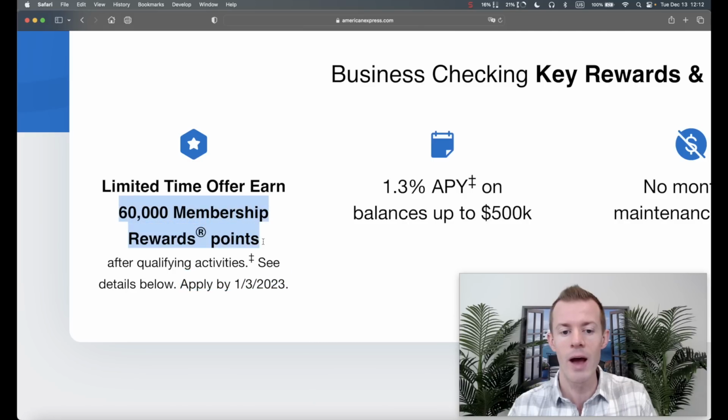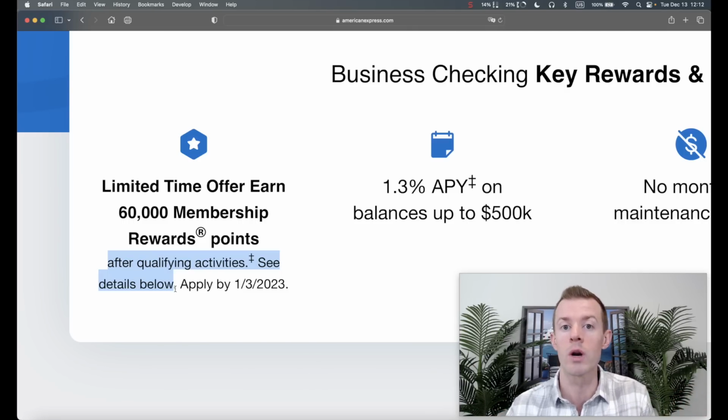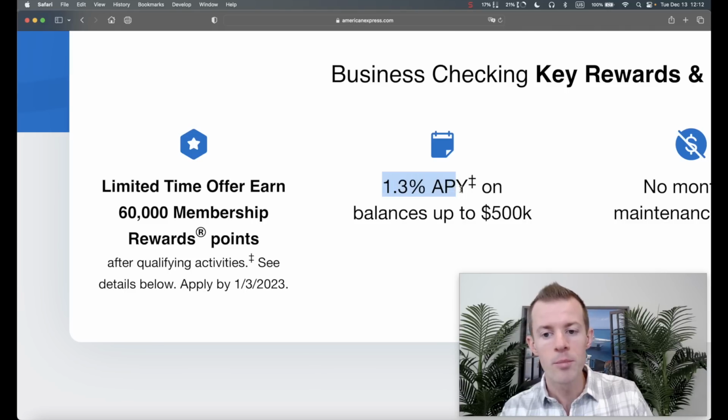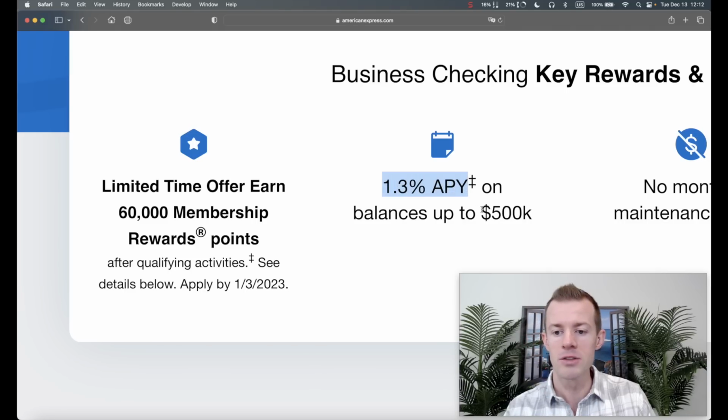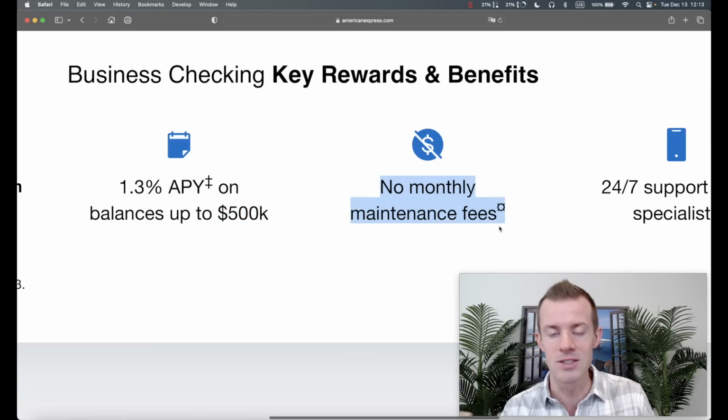Again, 60,000 membership rewards points after qualifying activities, and I will show you some of those details before we go to the application. That way you see what's involved up front and if you're going to be eligible. We'll also discuss what is required to apply. First, a few of the other benefits here. They are offering at the moment a 1.3% APY on balances up to $500,000. No monthly maintenance fees. I love that.